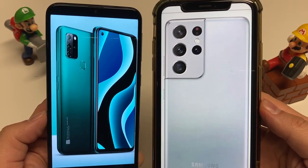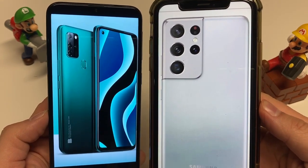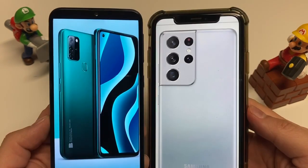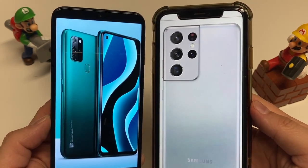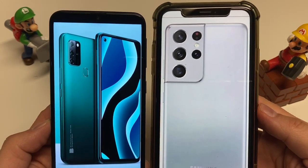As opposed to the Samsung Galaxy S21 Ultra 5G, that one is over $1,000 and it is expensive, but you're getting some very, very nice specs. Wow, there's a big price difference.